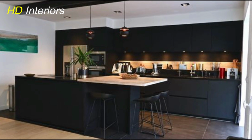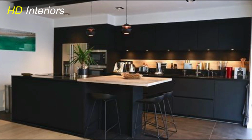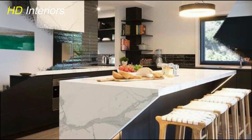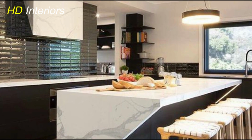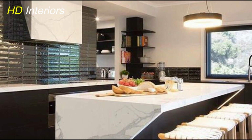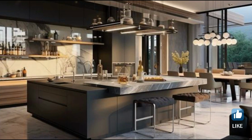Congratulations on exploring these 6 brilliant ideas to modernize your kitchen. By incorporating these tips and techniques, you can transform your kitchen into a stylish, functional, and inviting space that meets your needs and reflects your personal style. Let's recap the key ideas discussed.